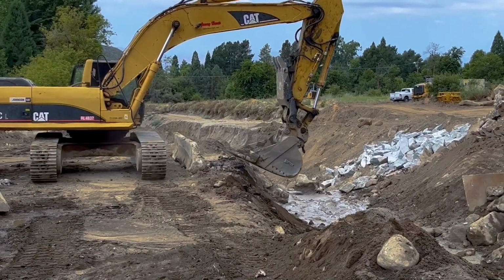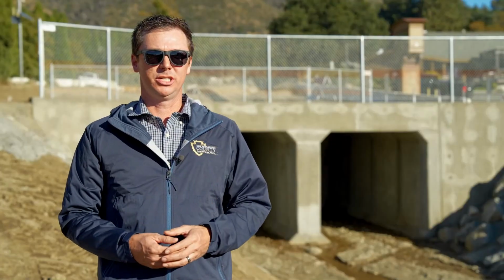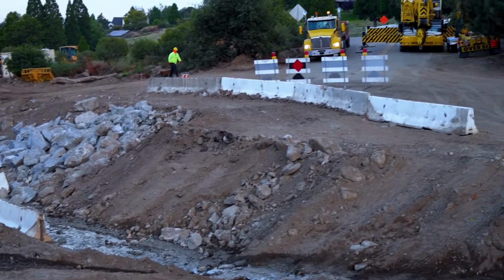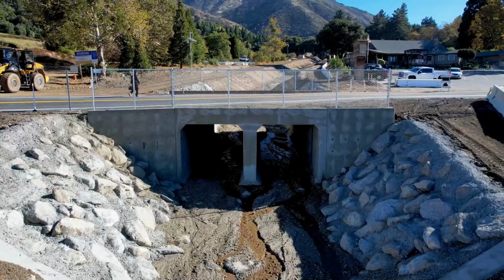The project started in mid-September, and we're standing here now on the brand new bridge, which has been opened prior to Thanksgiving. So often county projects get held up during design, or because of environmental concerns or material lead time. And this project, we were able to complete it in record time.